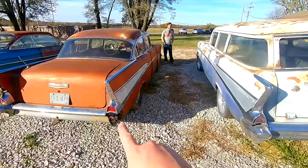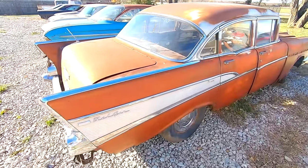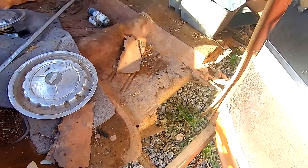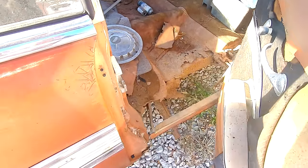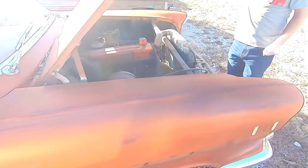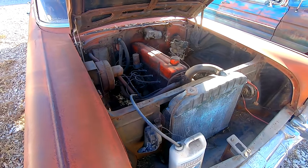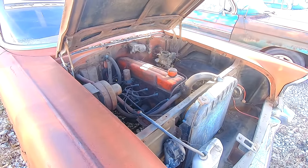Yep. Now, does this one have an LS in it too? No, this one's still got the original drivetrain in it. Does this one run, do you know? I don't know at all on this one. I wish Jeremiah was over here to tell us, but I don't believe so. It's missing a little bit of the floor, not too much though. Well, the good thing with these Tri-5s is everything's available and it's easy to order. You just go online and order the parts for it, anything you might need. Yeah, easy to work on.